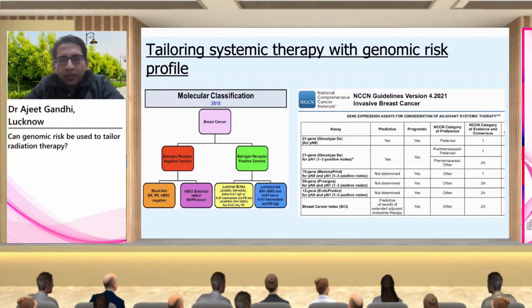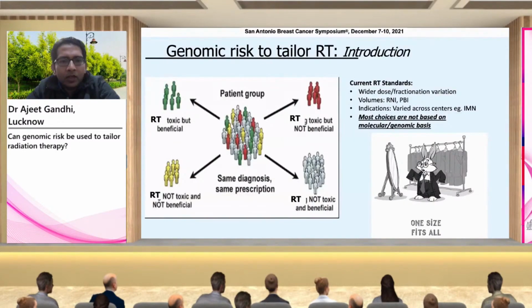So, tailoring systemic therapy with genomic risk profile is quite well known to us, at least with the molecular classification that we have. We day in and day out tailor systemic therapy with these. Also, now the genomic risk stratifications, including the 21 gene panel, and there are several others, have been recommended and supported by several societies to tailor systemic therapies, but the same is not there with radiation therapy.